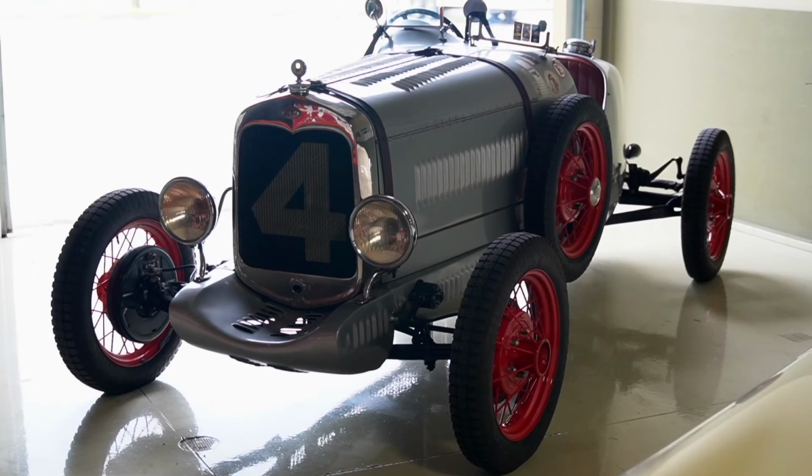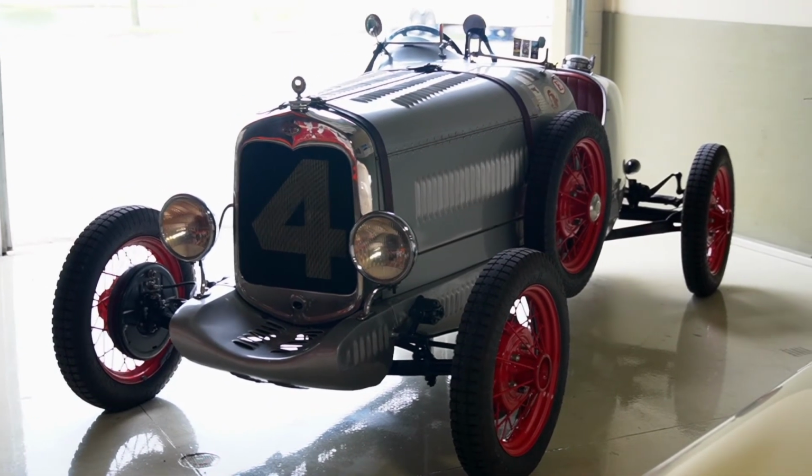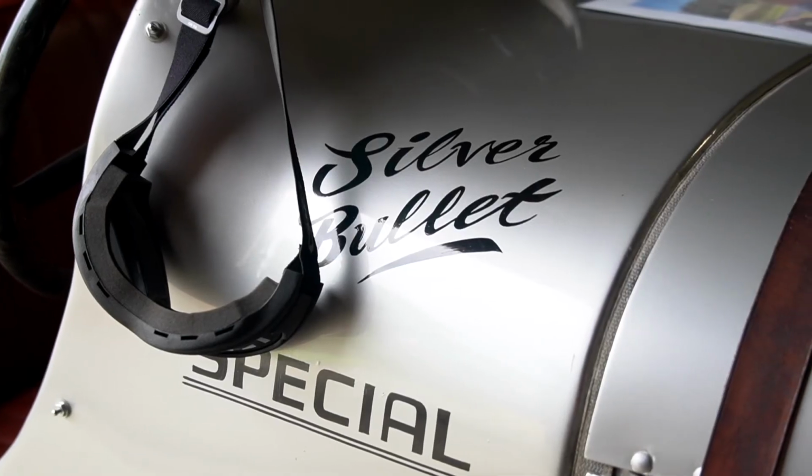All right, Ford, we come up to the last vehicle in your incredible collection, and actually the second right-hand drive car. That's right. Who has two right-hand drive cars in their collection? This one coming back to America has clearly been a race car for a very long time. Give me the history behind the Silver Bullet.